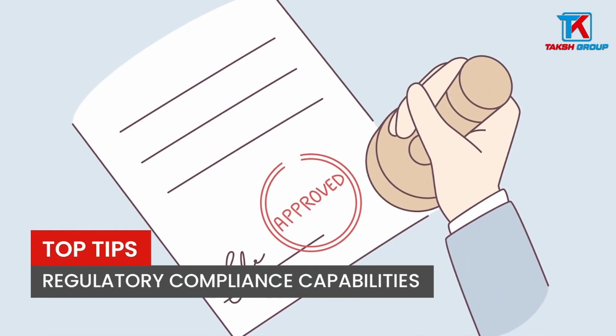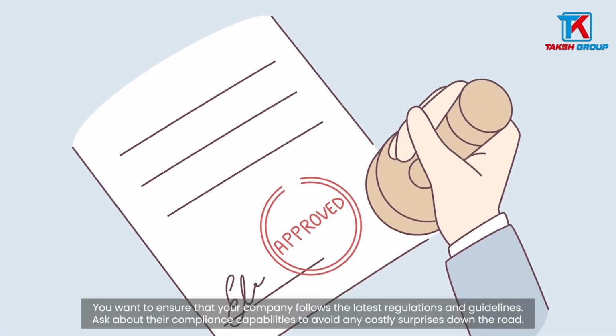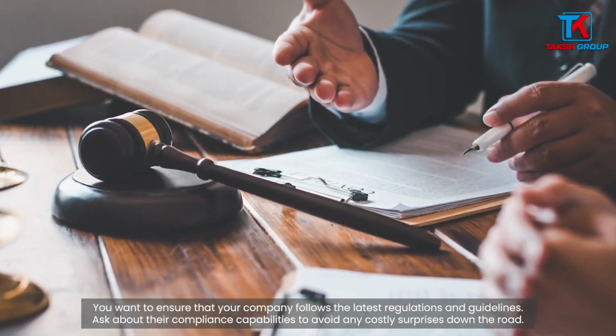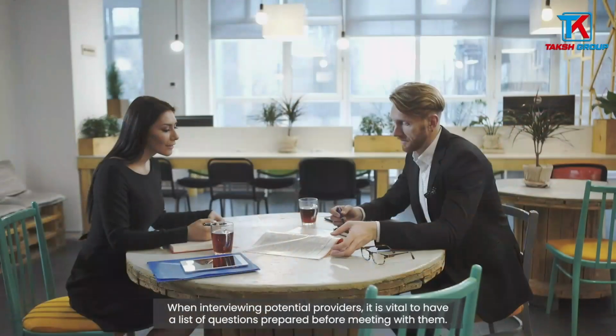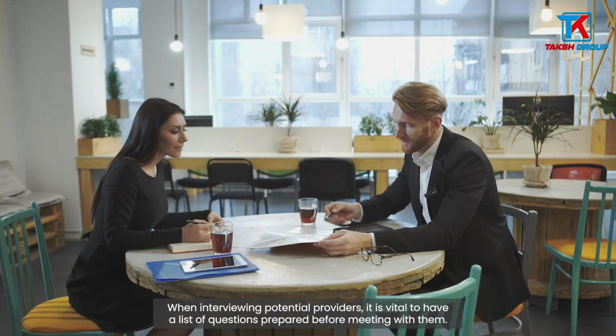Regulatory compliance capabilities. You want to ensure that your company follows the latest regulations and guidelines. Ask about their compliance capabilities to avoid any costly surprises down the road. When interviewing potential providers, it is vital to have a list of questions prepared before meeting with them.